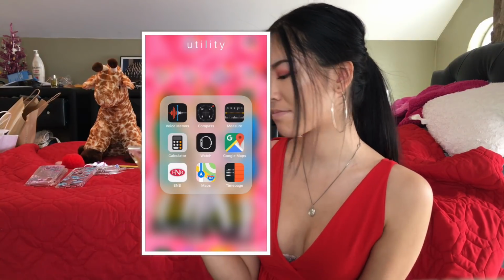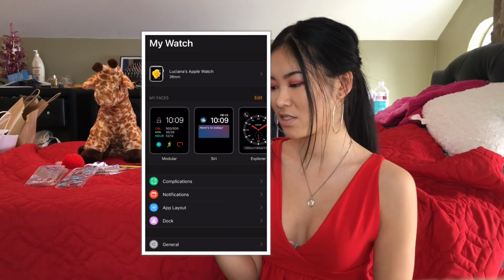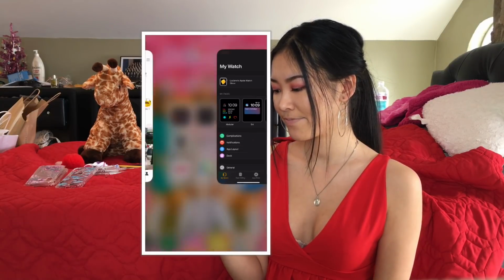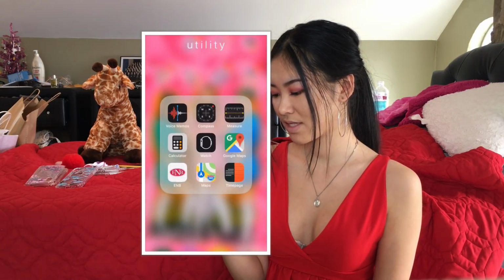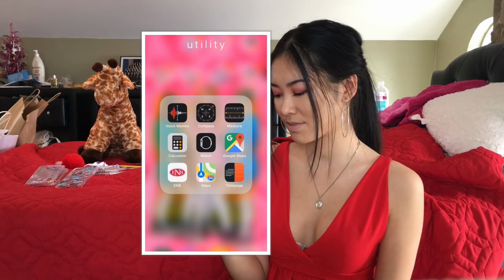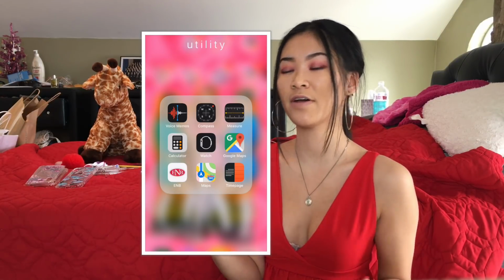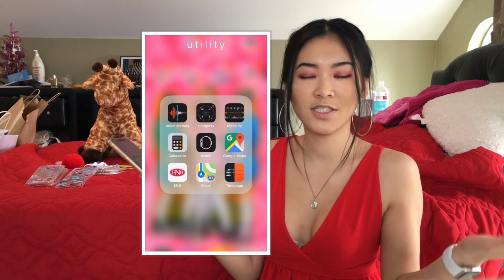I've got Google Maps, the watch app, because I have an Apple Watch, so it just makes it easy to connect and keep track of that on there. Then I've got my banking app to keep track of all my banking apps. I think banking apps are so useful on your phone, like just get it.